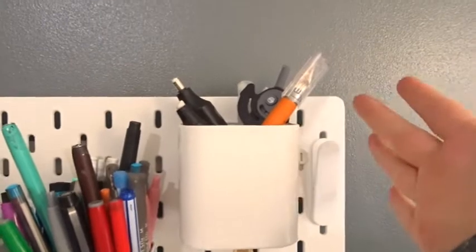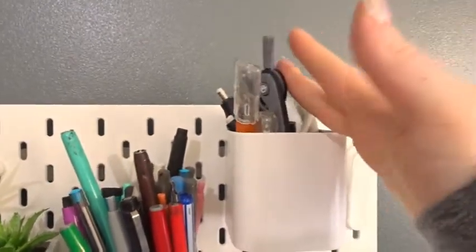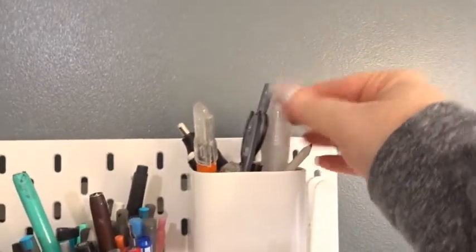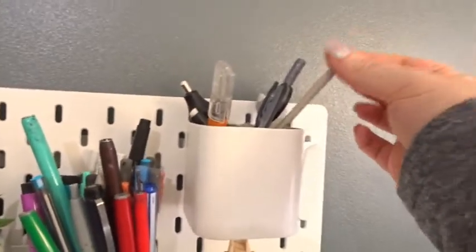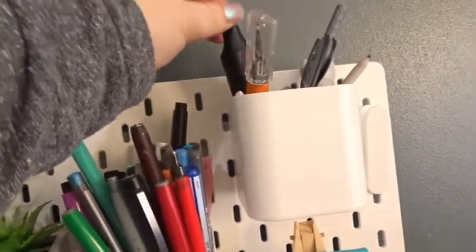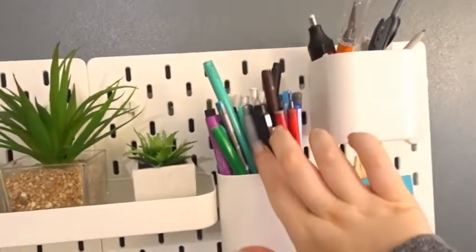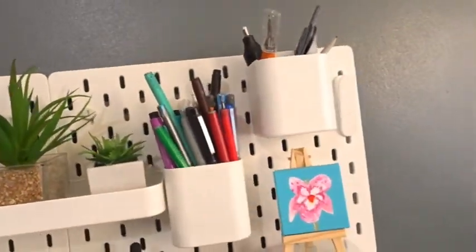But anyway, in this tub I have tools for things like extractor knives, compasses, my squishy bottle for my watercolours and like tortillons, as well as some electric and stick erasers, and then this one just has a variety of pens and dip pens in it.